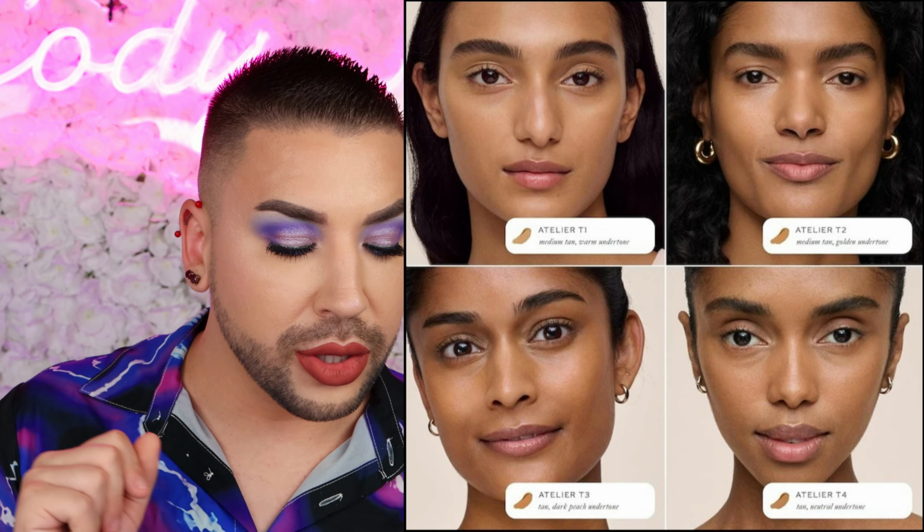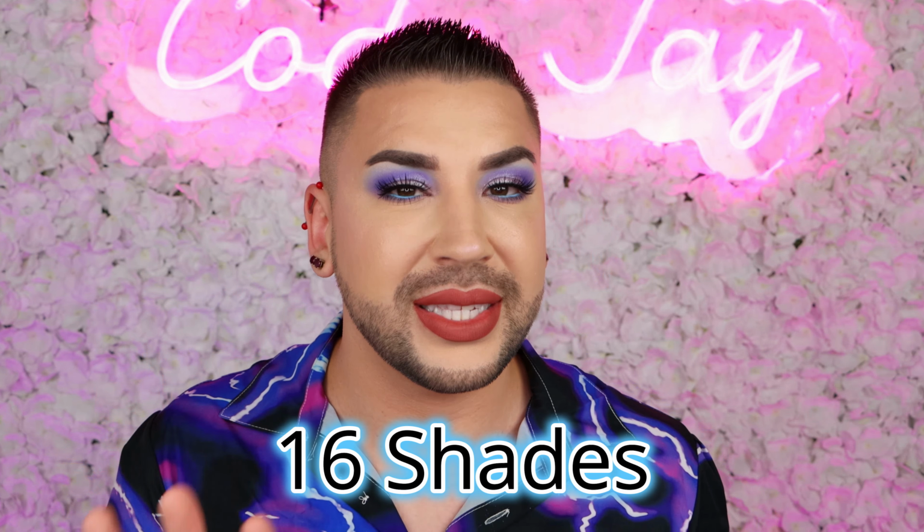This says it's going to blur the look of texture for a creaseless finish, which everything claims to be creaseless, but it's not. It's makeup and we have skin that moves, but besides the point. This also has hyaluronic acid and peptides to hydrate and firm, while Vital Wake Up Complex visibly evens tone and diminishes dark circles over time. This retails for $48 and it's available in 16 shades.